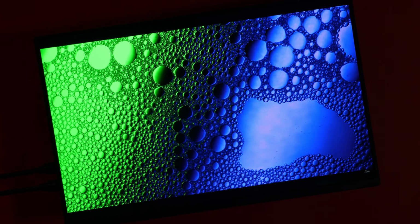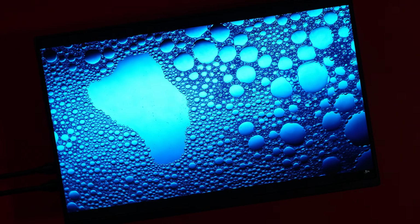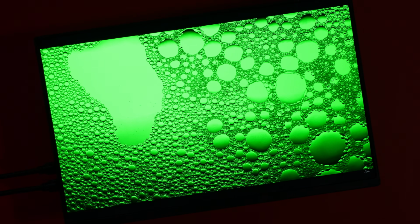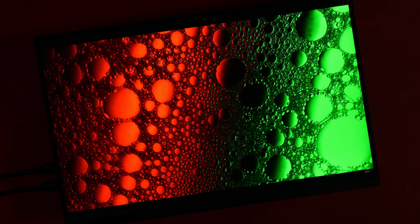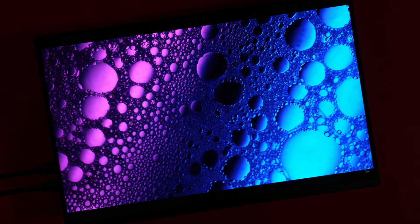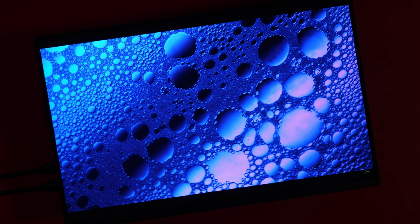Even for speed and motion, OLED is going to win every time. The OLED that I reviewed a little while ago has a much faster pixel response, plus it's 120 Hz. For image clarity, I'm going to give it to the Mini LED. It produces a very bright, uninterrupted image.